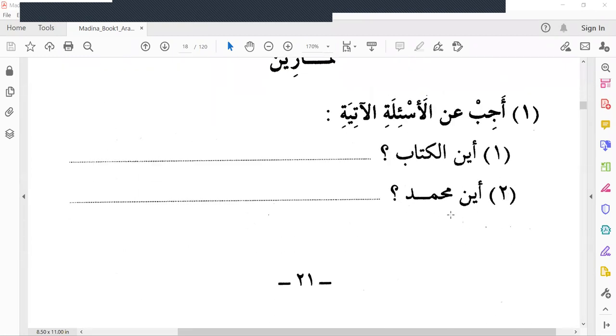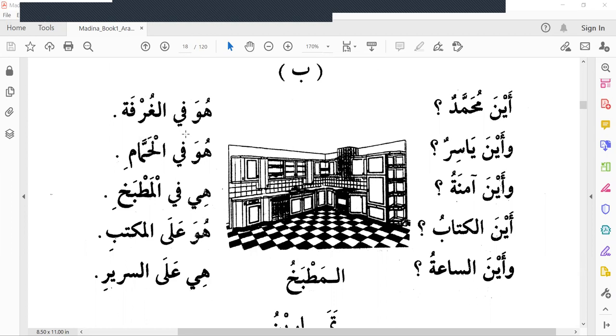And the second question, ayna muhammadun? It's a masculine proper noun, so we have to give tanween. Ayna al kitabu? Why kitabu? Is it a feminine proper noun? No, because of alif lam. We have learned, right? If any word starts with alif lam, then you should not give tanween. Words that don't start with alif lam, you can give tanween. Basically, nakira will have tanween, ma'rifa will not have tanween. So this word is ma'rifa, so we have to give a single dhamma only. Aina muhammadun, because it's a masculine proper noun. Huwa fil ghurfati. He is in the room.